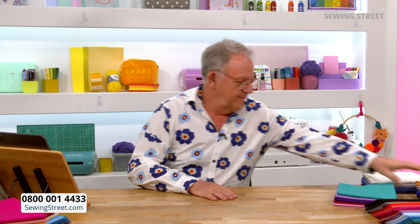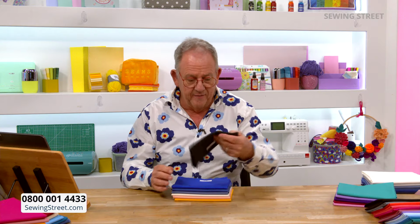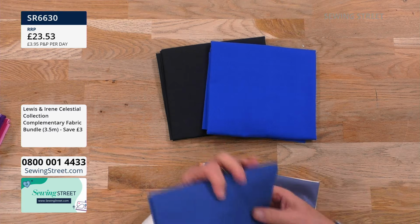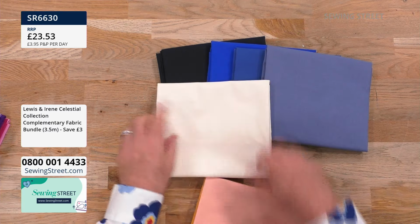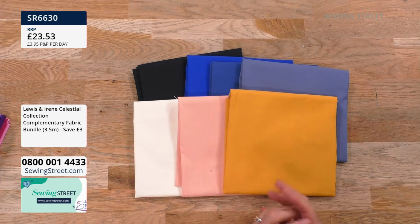Next. There are three very, very similar ones coming up now. Yeah. That must be this one. 1, 2, 3, 4, 5, 6, 7. Yeah. So this one I've got Midnight, Not a Sound from the Pavement. Beautiful. Look, so you've got your blues, your ivories, your, don't know what that is, peach. Now this is to go with the Lewis and Irene Celestial Collection. Oh, you're saving £3 on that one. Saving £3. Yeah, but we haven't had Celestial Collection today, have we? Just a nice bundle. £23.53. Oh, your £3 has already been taken off that price.